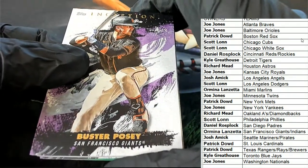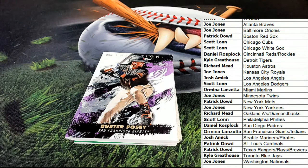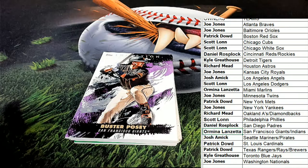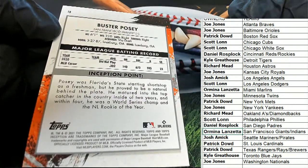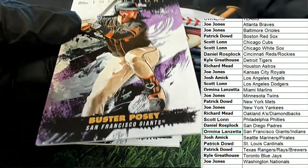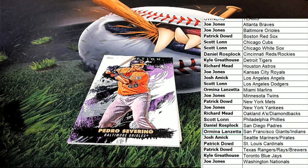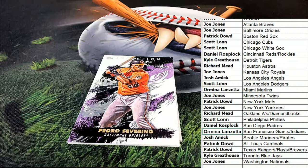Here's a Buster Posey for the Giants. First thing coming out of here is a Posey. Next up in the break is this Orioles Serviano. Joe J.